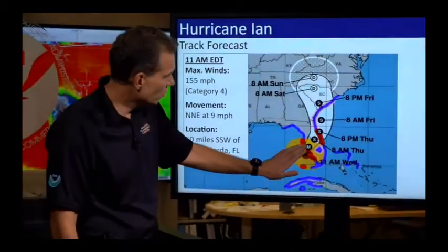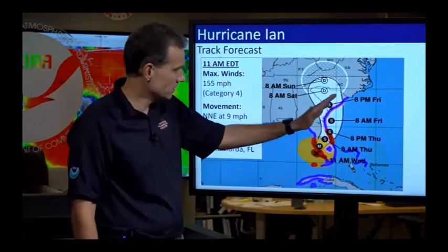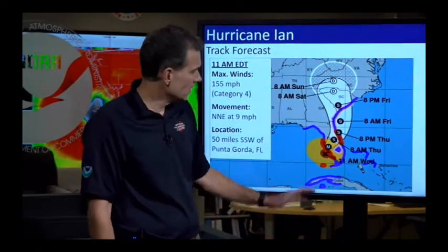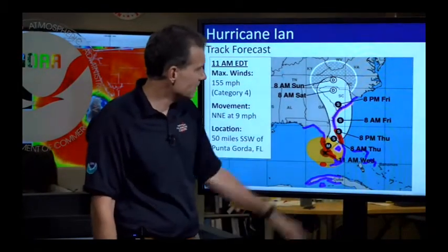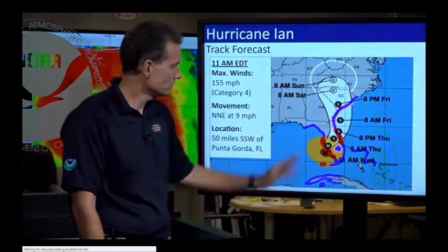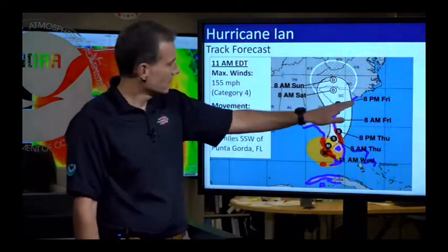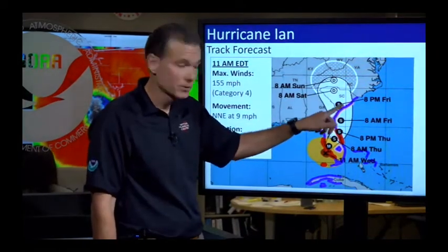And then the storm moves slowly, I think the word crawls might be better, across the central Florida Peninsula, slowly weakens as it gets inland, but then emerges back over the Atlantic and then turns back up into either Georgia or South Carolina. And then again, you've got all that strong onshore wind to the east. We talked about the onshore wind, so think about the surge risk here.